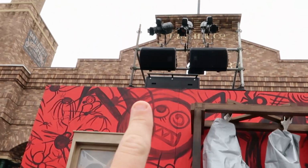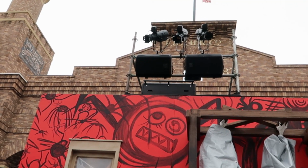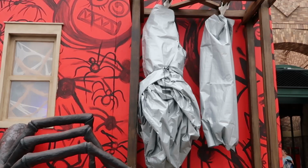And they've also added some more spider web throughout this whole area that's kind of blocked off at the moment. And it looks like they might have added some sound stage or something right up here. Right here, this box that's up there. I don't believe that was there either. But these are definitely really cool. I can't wait to see what they look like.